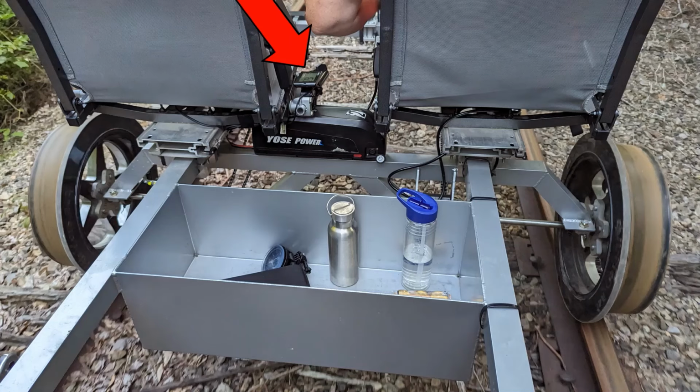And here's another view of that storage, but also most importantly, the arrow here shows us where that electric assist is located. And I'll show a closer view in just a second, but that gives you an idea. The front two passengers are going to be the drivers. In our group, one was handling the electric assist and the other the brake.